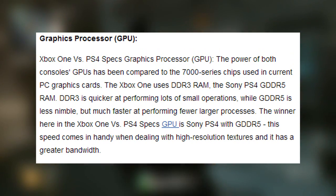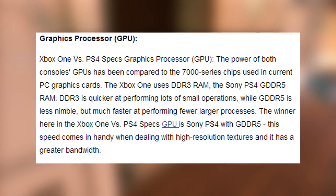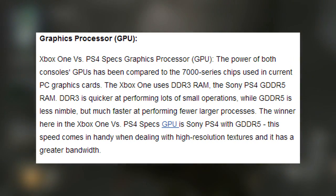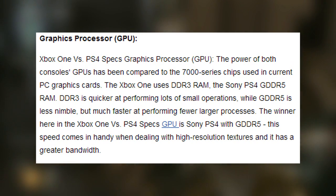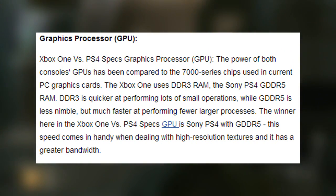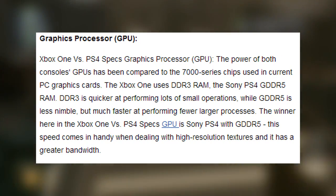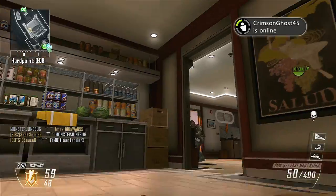GDDR5 RAM. DDR3 is quicker at performing lots of small operations, while GDDR5 is less nimble but much faster at performing fewer, larger processes. The winner here in the Xbox One versus PS4 specs, GPU-wise, is the Sony GDDR5, because that speed comes in handy when dealing with high-resolution textures, and it has a greater bandwidth.